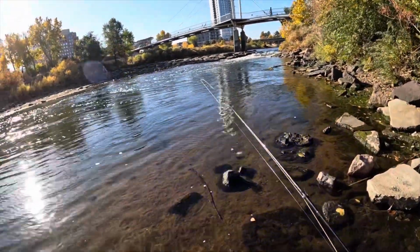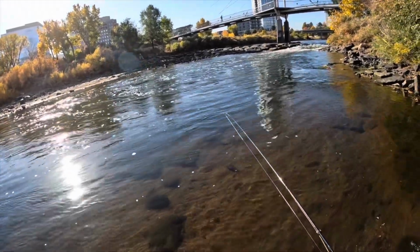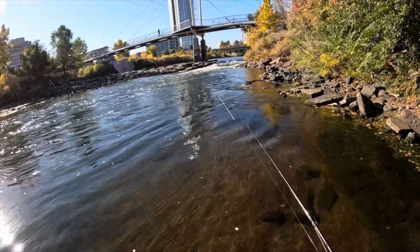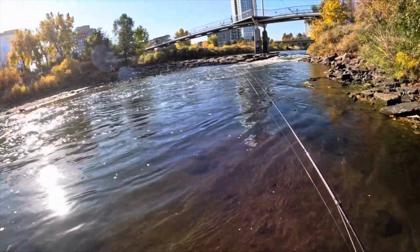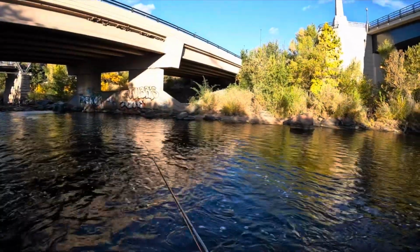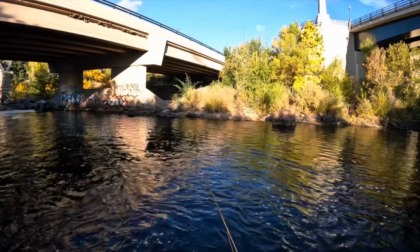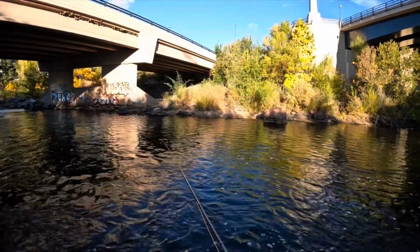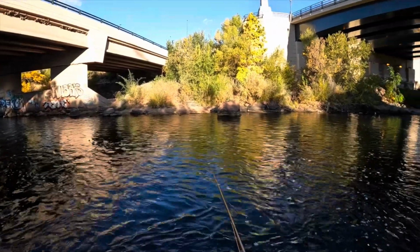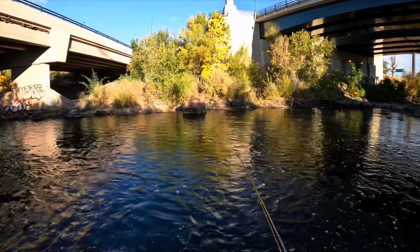So decided to move up river, kind of like towards REI, and found a spot that kind of got my attention. Got the rushing water right here, deeper run through here. We're gonna hit this. That wasn't one of the 20-inch rainbows that I know they put in here, but that was a decent one. Fun freaking fight on the old 8.5-foot 5-weight. That strike indicator just went straight under, near top of the snoot hook set, just like you want on that balanced leech.